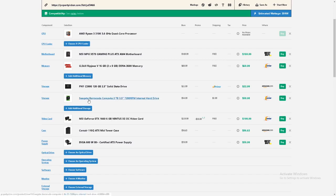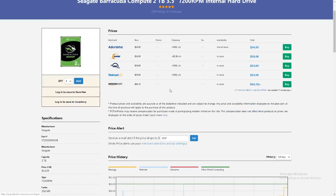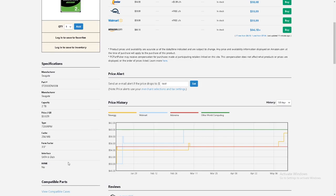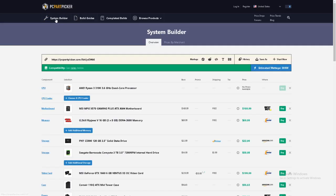For the hard drive, I decided to go with the Seagate Barracuda Compute 2TB 7200 RPM internal hard drive because it has 2 TB and it is $55 from Adorama, and it's really big to store all of our games in. It's pretty fast for a hard drive, and it's very cheap for around $55.